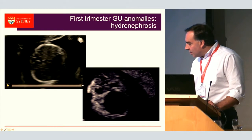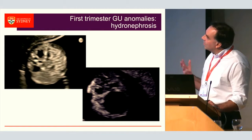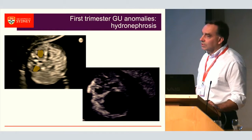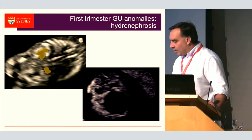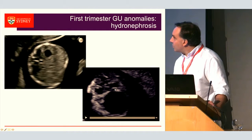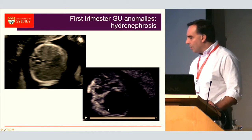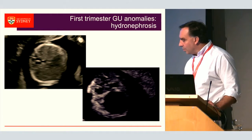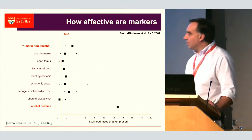So I guess the other anomaly that we might talk about at 20 weeks is hydronephrosis. So you can see bilateral hydronephrosis here. In our unit, we don't typically report hydronephrosis in the second trimester. This is an example down here of one in the first trimester, but you can see it's associated with a very large bladder. Why don't we bother to report mild to moderate hydronephrosis at 20 weeks?